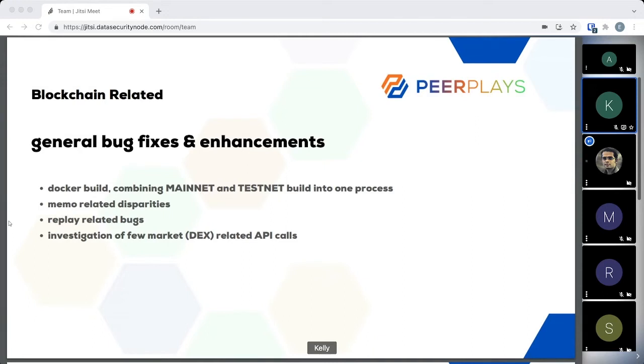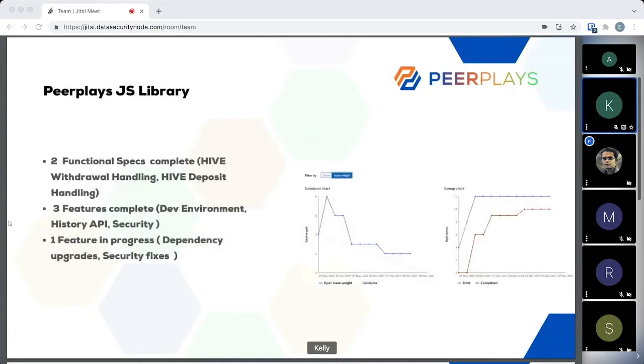In addition to that, we are also investigating a few possible market-related API calls, which we might have missed while we ported a few things from the BitShares Dex code base. Yeah, can we go to the next slide? So the previous slides were mostly the blockchain related changes, and as soon as this is tested, we are already preparing a mainnet release. So in and around 15th of December, we'll have a mainnet release with all these fixes as well as newly added features.